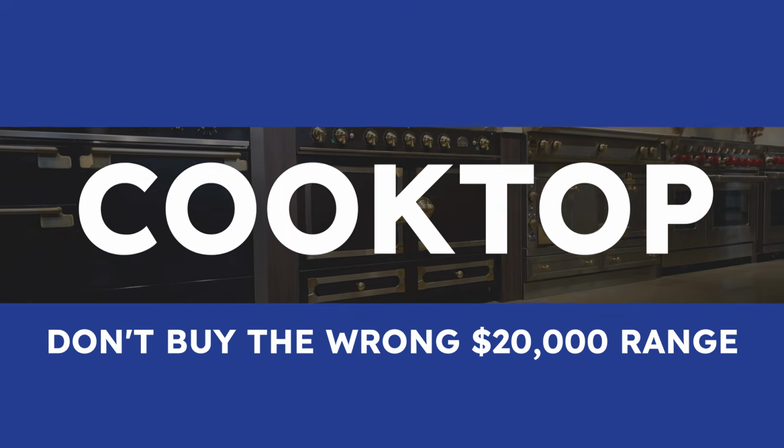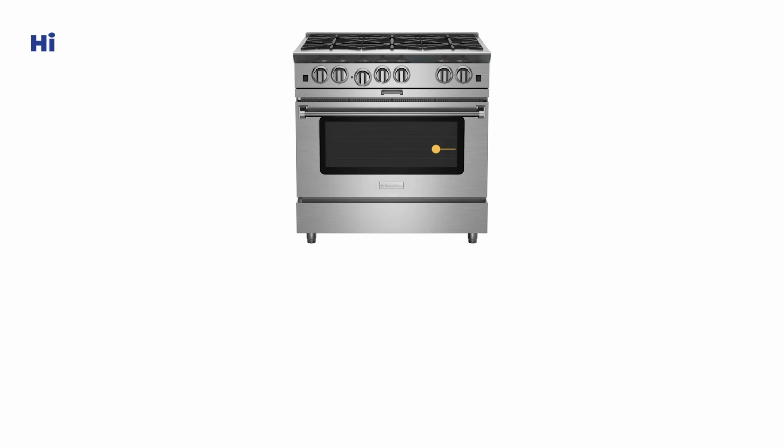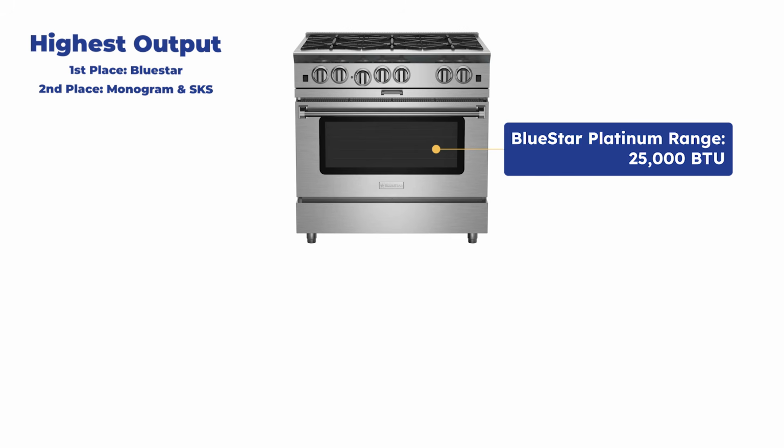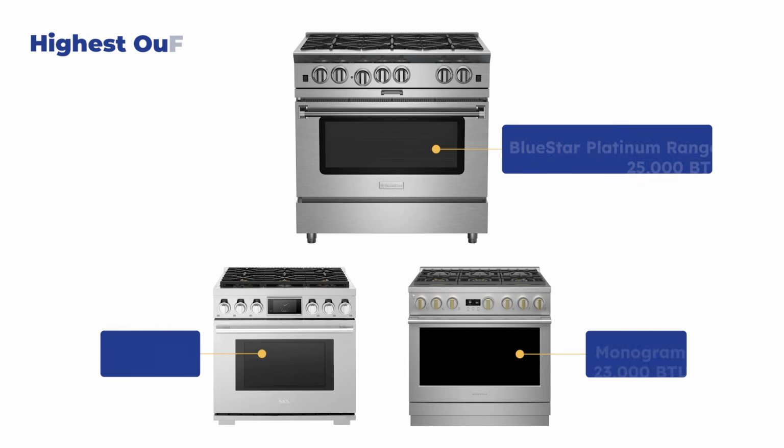The stovetop is the first thing you'll touch and the last thing you want to get wrong. Here's how to think about it. Want serious heat? BlueStar hits 25,000 BTUs. SKS and Monogram aren't far behind at 23,000 BTUs. For reference, a basic gas range is about 12 to 14,000 BTUs.